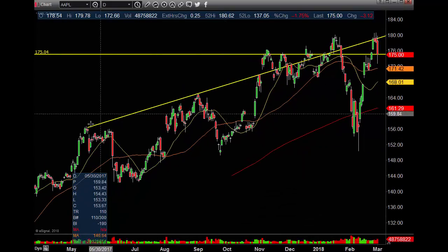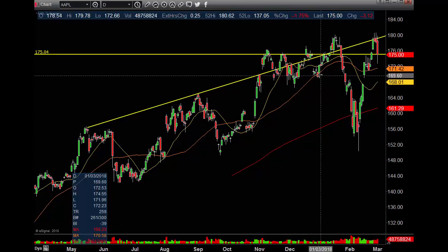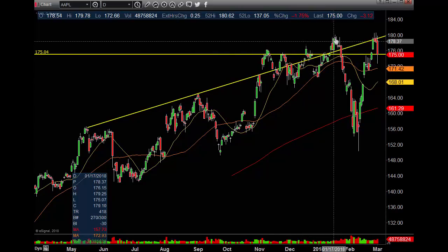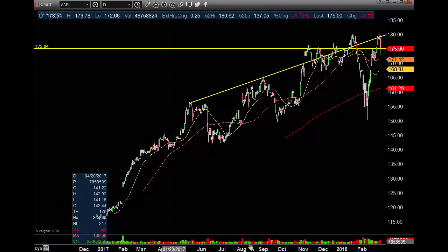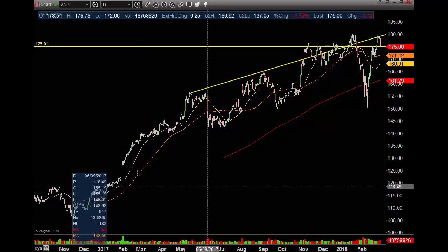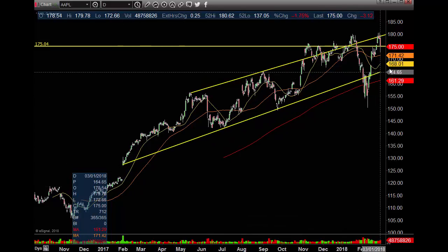We're big into this big trend line. Gets above, comes back in. Gets above, comes back in. Gets above, comes back in. That's the line in the sand for Apple right now. You also have a lower trend line. You know what? I'm going to stick this one right here. Let's see what this one brings. Yeah, ooh, I like that one.